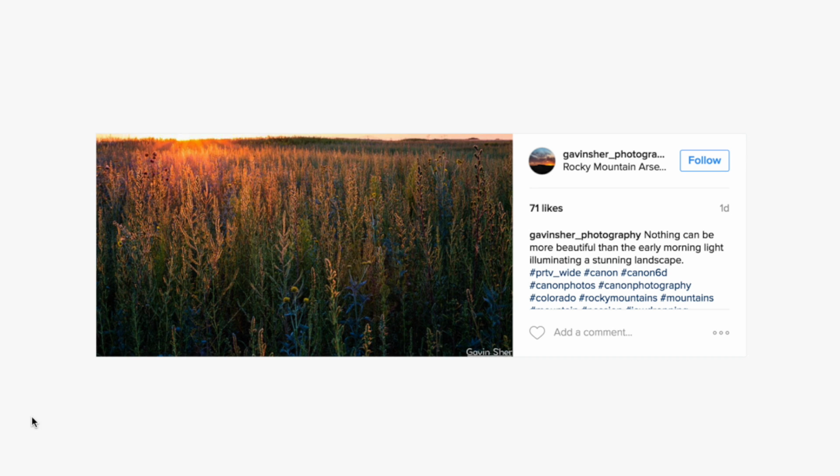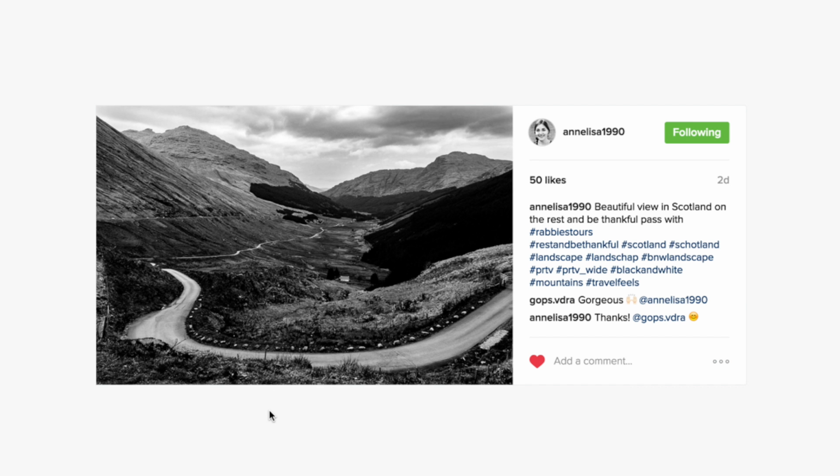Gavin has a beautiful one. This one caught my eye because of the sun and the colors coming across this field here. I don't love that it's really just the tiniest sliver of sky. Even if it's not that interesting, I would like to see a little bit more of it. But this here is beautiful. Nicely done, Gavin. Anne's got this shot somewhere in the Scottish Highlands.